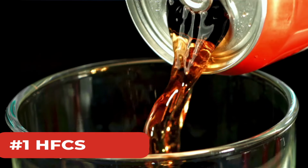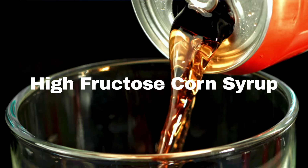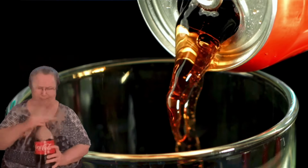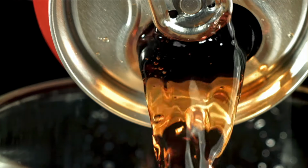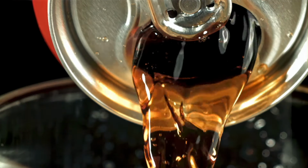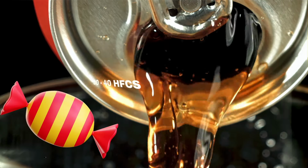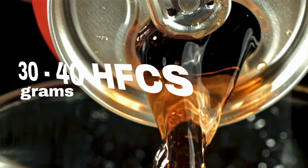1. High fructose corn syrup, HFCS. This sweetener is commonly found in many processed foods, especially sodas, candy, and snacks. Research suggests that HFCS can increase the risk of obesity and metabolic disorders. For example, a typical can of soda can contain around 30 to 40 grams of HFCS, contributing significantly to daily sugar intake.